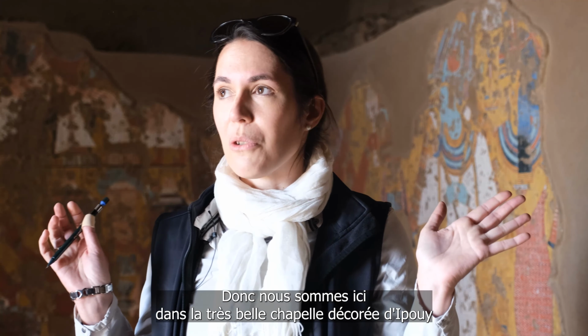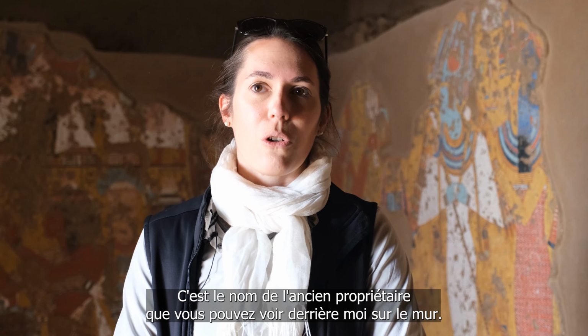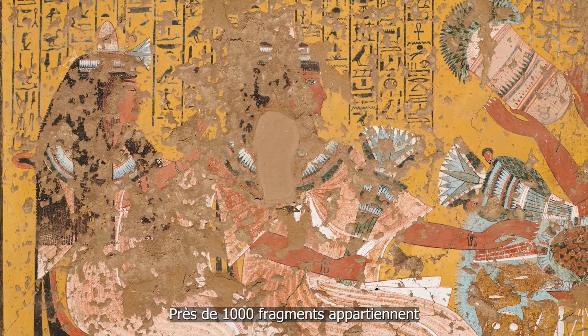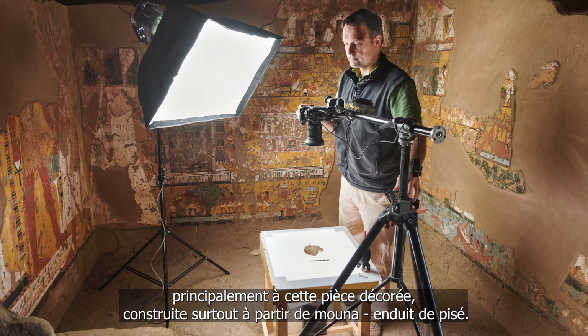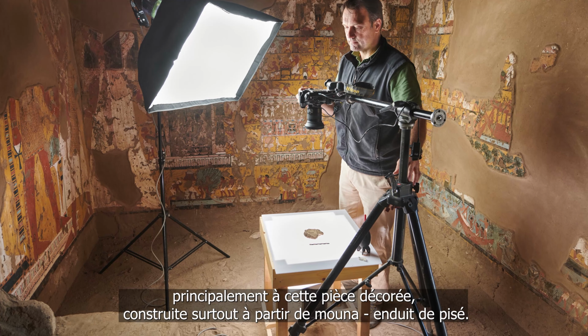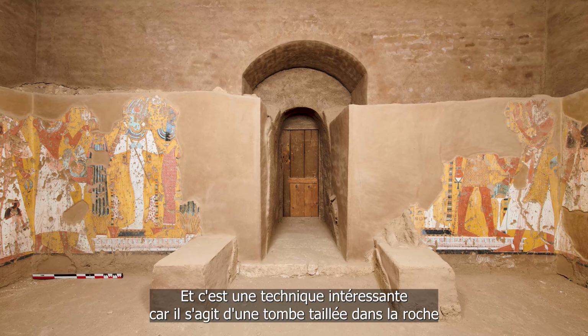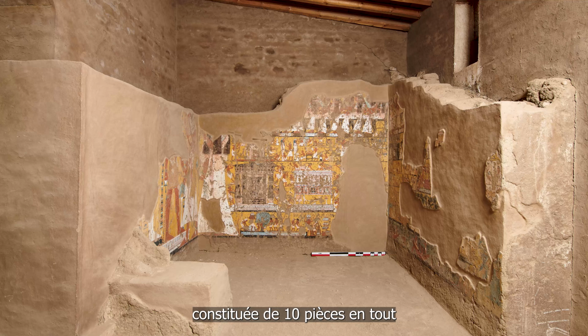So we are here in the beautiful decorated chapel of Ipouy. That's the name of the ancient owner, and you can see him behind me on the wall. And these 1,000 fragments belonged mainly to this decorated room, and it's built out of mud bricks. It's an interesting technique because the tomb is a rock-cut room consisting of 10 rooms in total, going into the rock for about 20 meters, and only the first room is decorated.